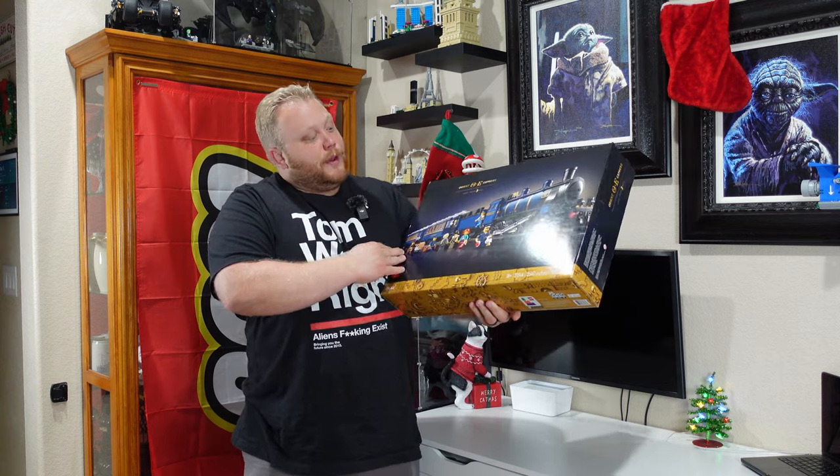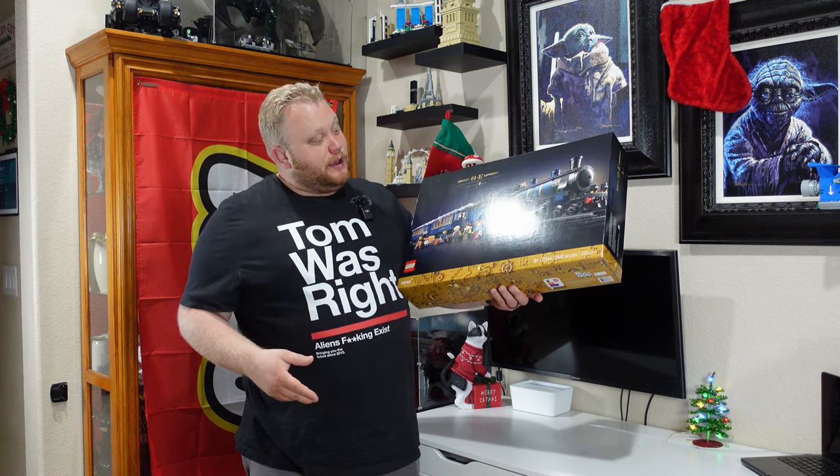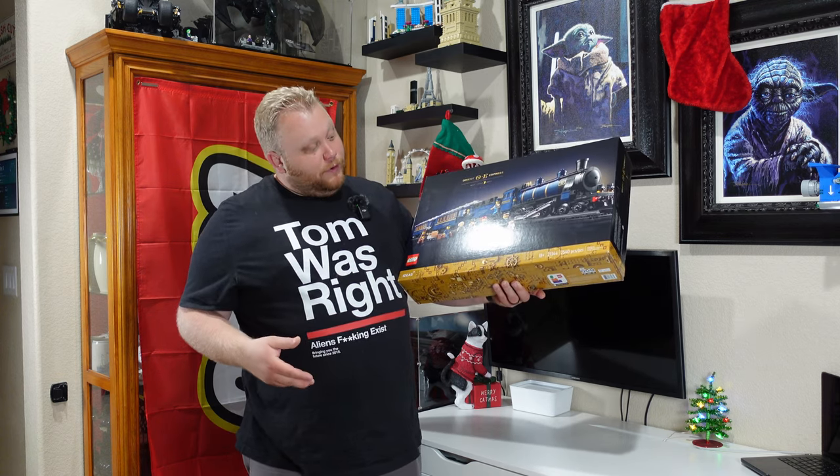And then in the front, we have the beautiful train where it does say this is an 18 and older set. Set number 21344 coming at 2,540 pieces.